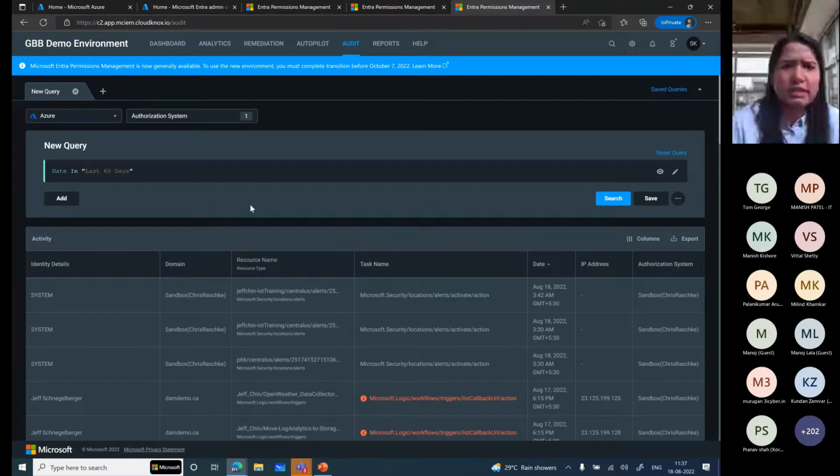You can also create some queries and save them. You can also export this data and give it to your teams or give it to auditors, if that's also one of the requirements for you.